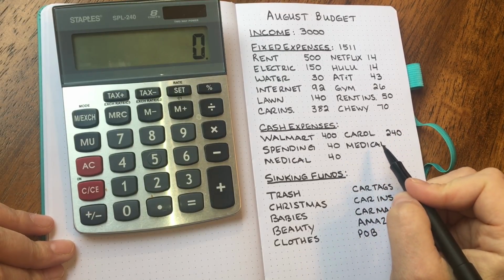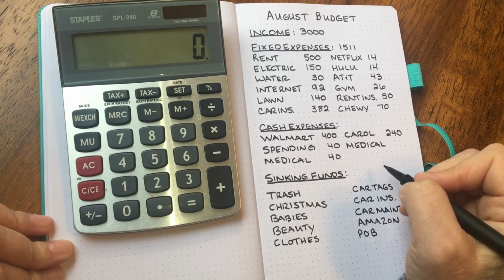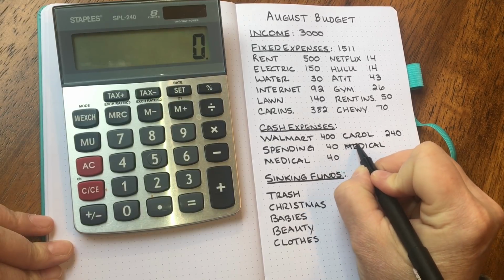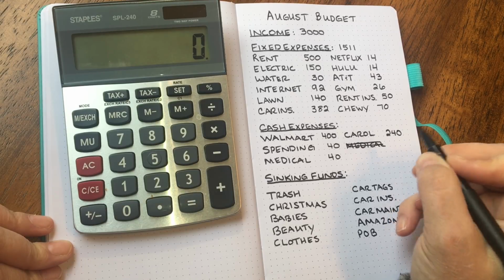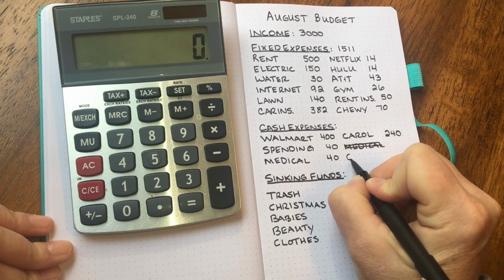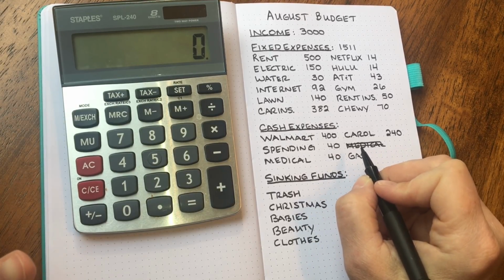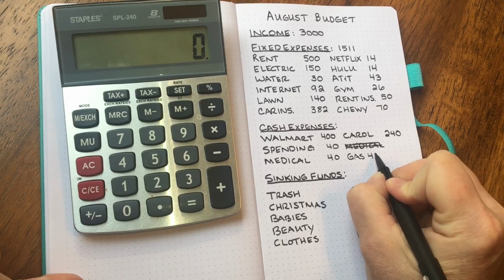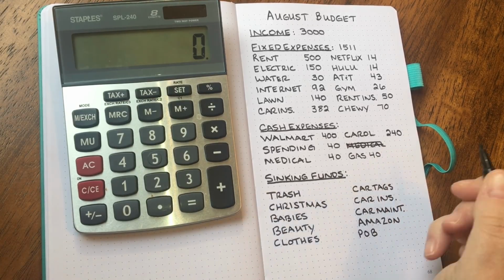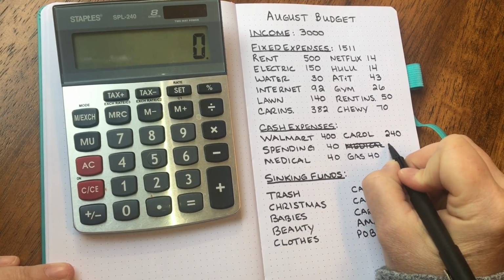And last cash expense is medical and, I wrote down medical twice, didn't I? Oh, I know what I'm missing, gas. So we'll just scratch out medical and put gas here. And then my gas is $10 a week. So that'll be $40. And then I do have one more expense that didn't fit up here. And I'll just put it down in cash expenses for now, just because I want to include it.